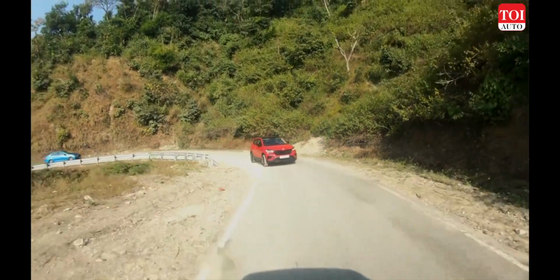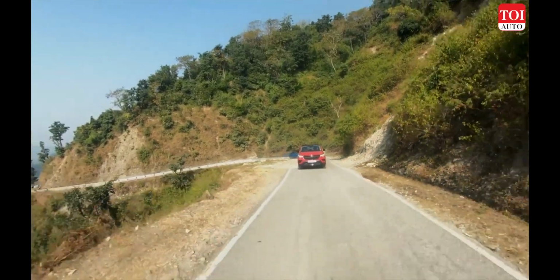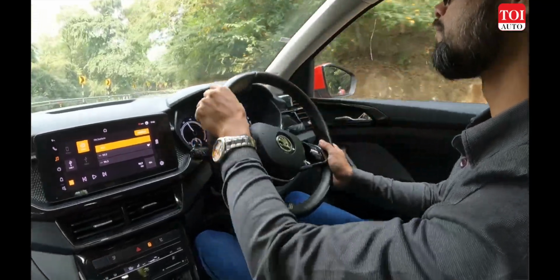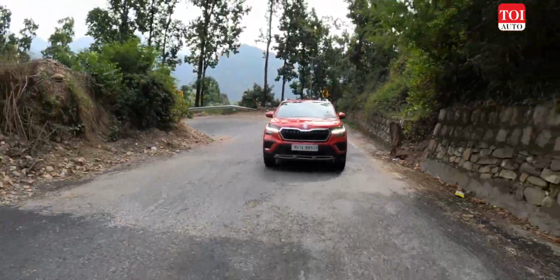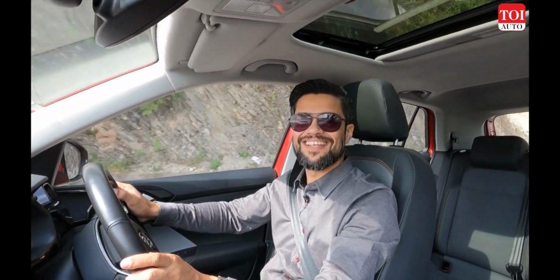As far as handling is concerned, I've said this earlier also, and I'll just repeat it, that the Kushaq is one of the best handling SUVs in the country in this price segment. Today hasn't been any different either, and we've had some great fun pushing the Kushaq around corners. That's what the Kushaq loves to do. So if you're looking forward to having a fun-filled drive, the Kushaq is definitely up for it.